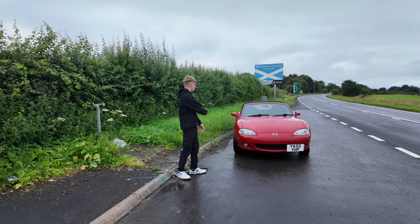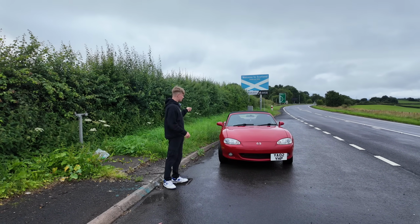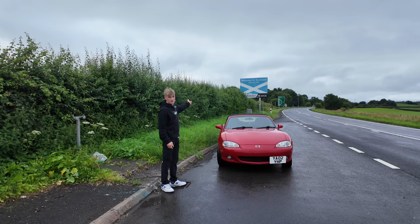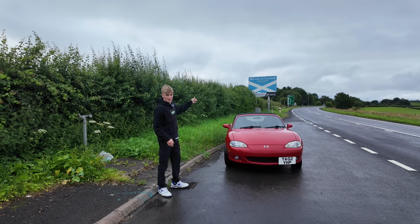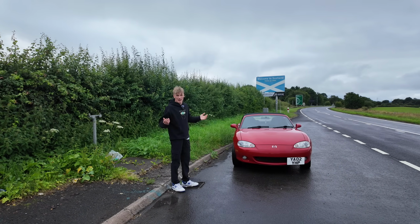But yeah, back to the MX-5, I cannot fault it at all. It has been absolutely brilliant. The fuel's been really good. We're still sitting at about half a tank, and that's us back to Scotland as well. The roof's been pretty good as well. It's held most of the water out. The only water that's came in is around my little window sill, but that's not part of the roof.